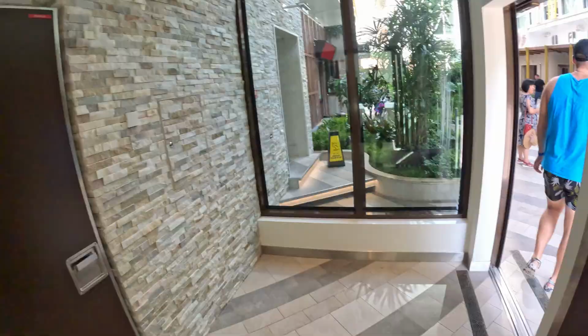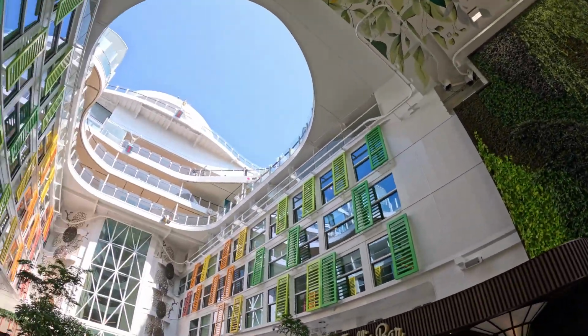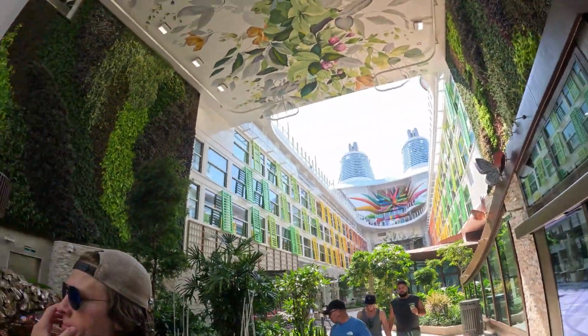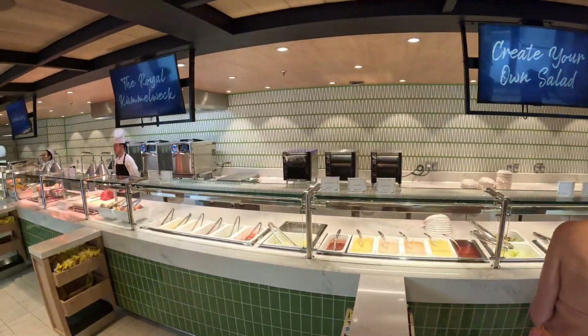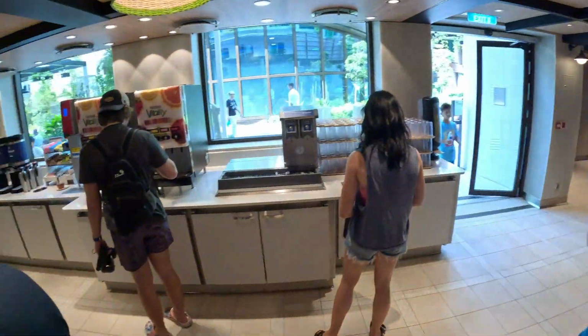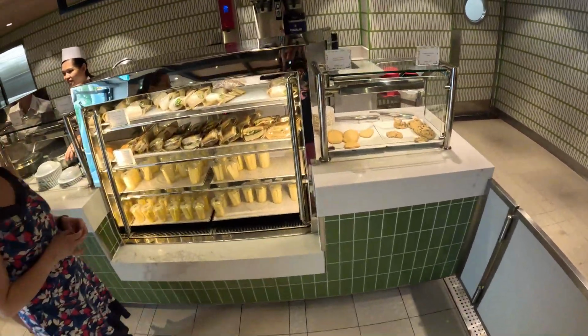We're going up, check out Central Park. Whoa. All right, so here we got a bunch of trees. It's very beautiful, very scenic. We have the Trellis Bar. We got Izumi. We got everything you could possibly need right here on the Icon. Check it out. The Park Cafe. Little salad bar here. Aiden got some pineapple. Got some drinks, Coke Freestyle machine over there too. Bunch of random desserts and stuff.